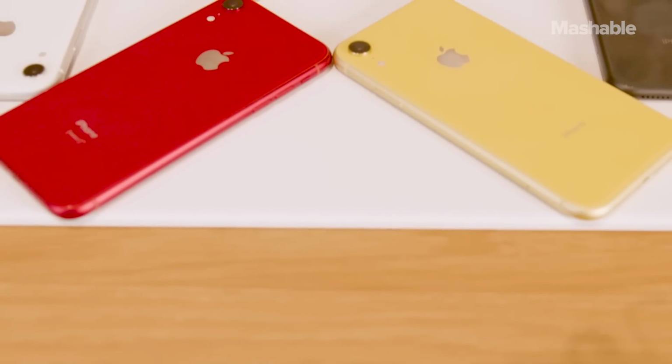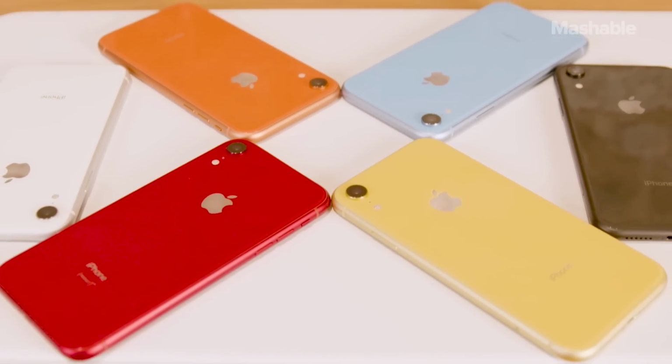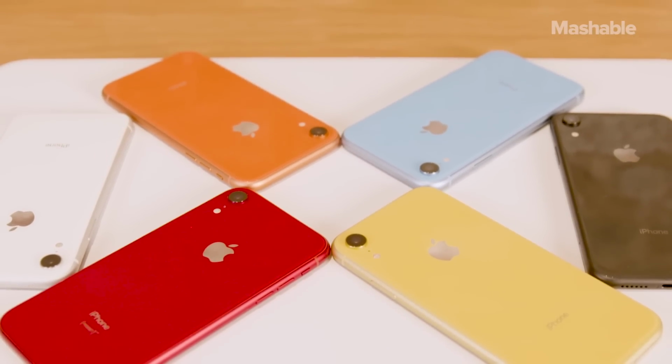Bottom line, this is a phone for someone who wants the latest and greatest, doesn't want to spend a ton of money, and really just wants an iPhone.